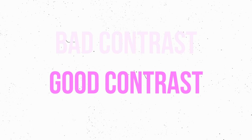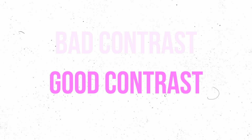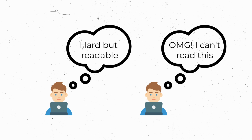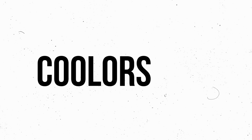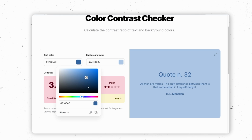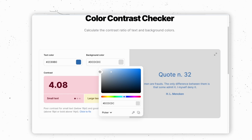When designing your websites, make sure to have a good contrast between background and the foreground. Chances are the text is visible to you, but it might not be visible to some of your users. To fix this problem, make the contrast ratio according to the web standard. A good resource to check the contrast ratio is colors.com, which tells you the ratio between the colors. The more the ratio is, the better the contrast is.